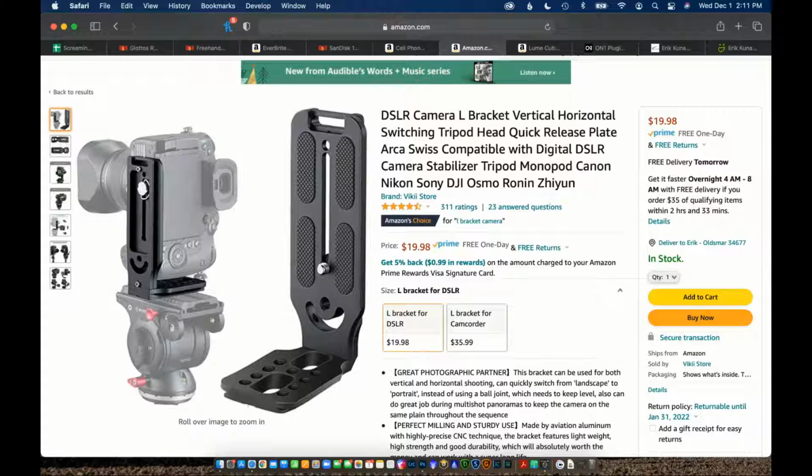Why that is so surprising is because L brackets used to be $225. Then they came down to $50 or $60. Now they're at $20. Wow. And you can get it in one day. I can have it tomorrow if I want to pay a couple extra bucks. It has 311 ratings, 4.5 stars, that's pretty good. Amazon's Choice for L bracket.